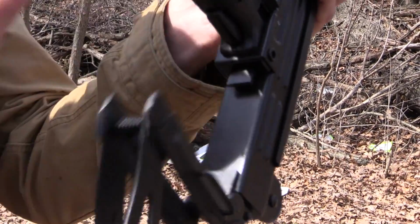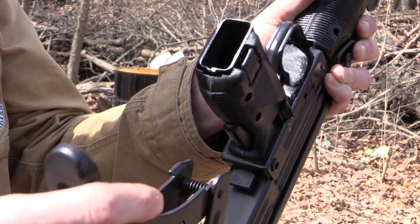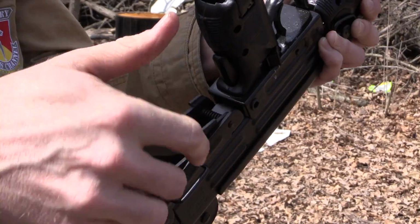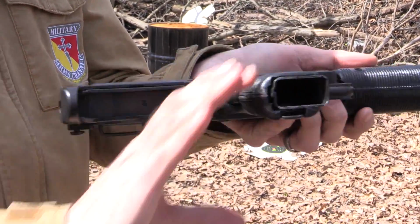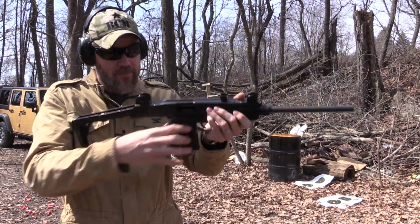So I just rotate this up. Oops, I gotta hit the button again. Rotate this up, and then as I pull this down, it engages that little shelf right there. And I just give it a whap with the palm of my hand, and that seats the stock, and it won't come loose. Not until I extend it again.